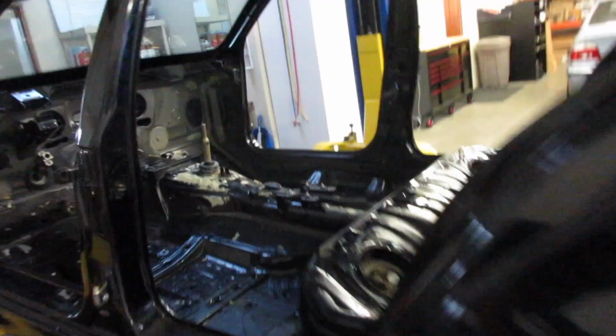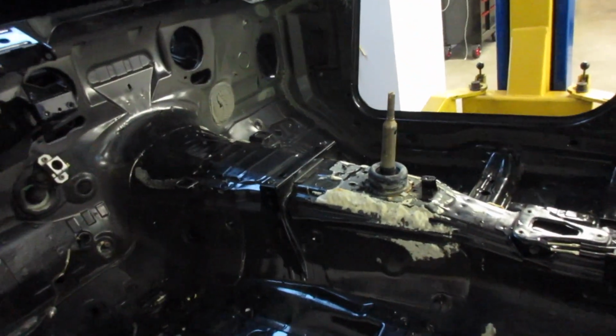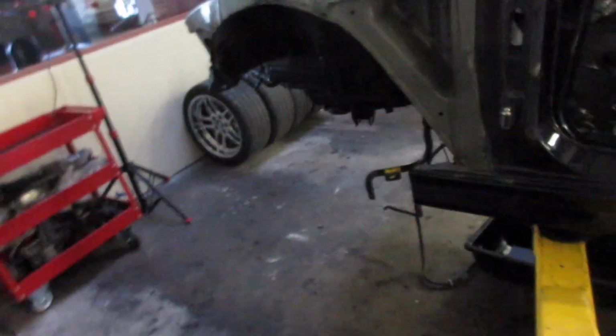Wiring harness is out. That took a ton of time. Taking the carpeting out took a ton of time. It was glued on the tunnel there, and some of it stayed on the tunnel, so that's unfortunate. Didn't really work under the hood too much today.